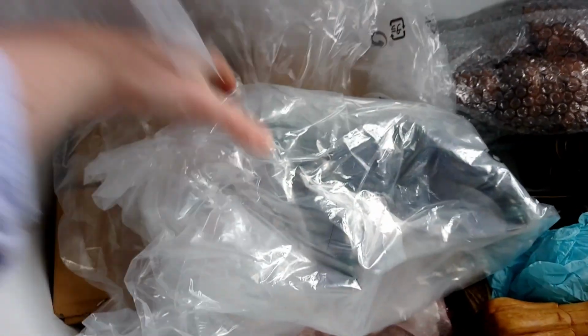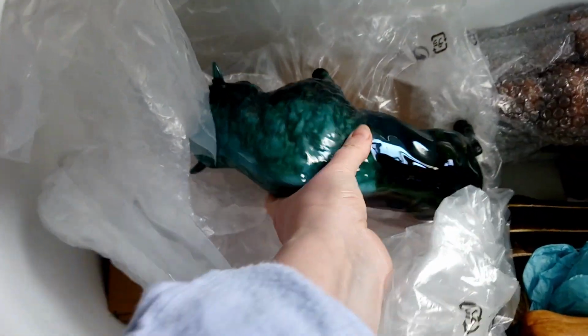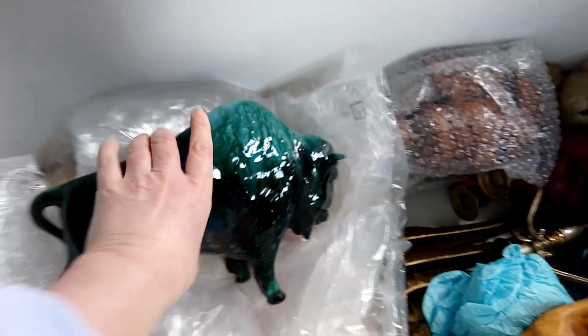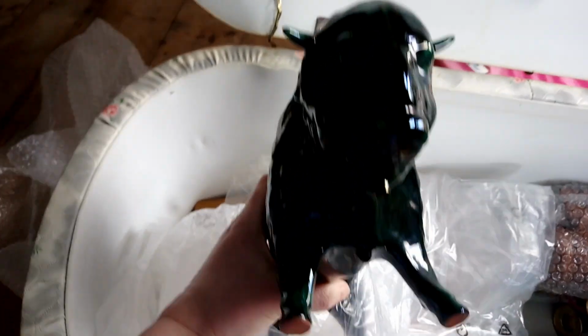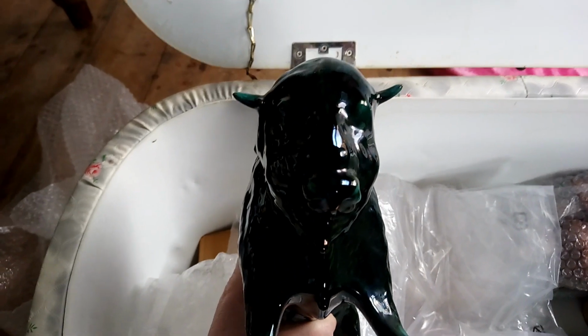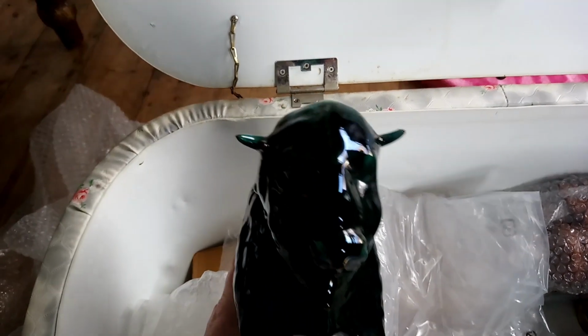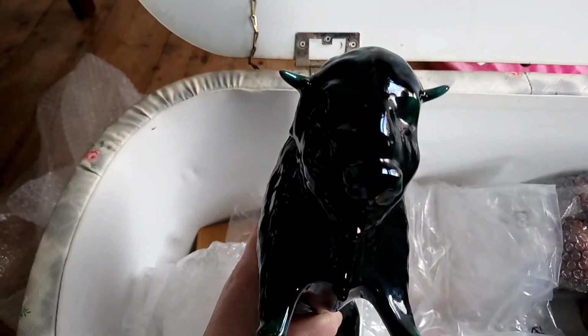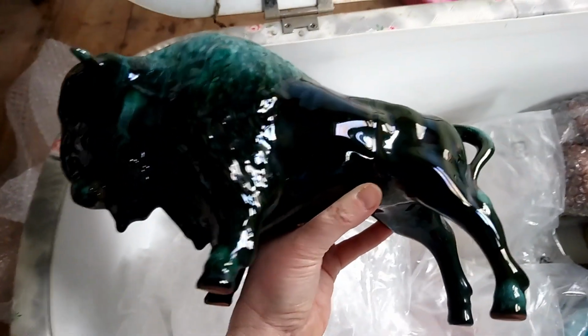Oh my God, I completely forgot about him. Oh my God, this is a treasure chest. Hi, buffalo. Oh, and his wee little trumpets, his little ears, his little horns are completely intact, without chip, crack, or whatever. And his legs are complete. Oh, isn't he fab?